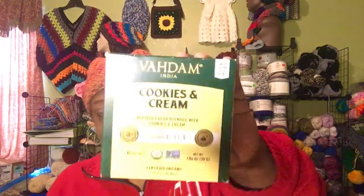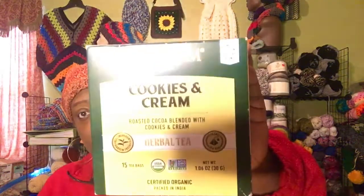So I got this brand new box of tea. It was perfectly sealed. I have bought this brand before. It's usually about $15 on Amazon, and it's also individually wrapped. That was the main reason I bought it at this location. The box also was sealed. It is cookies and cream, roasted cocoa blended with cookies and cream. I've never had cookies and cream tea before. I've tried some of the other teas they have, and it was delicious, but that was something I kind of steered away from. But I figured I'd try it for 50 cents.